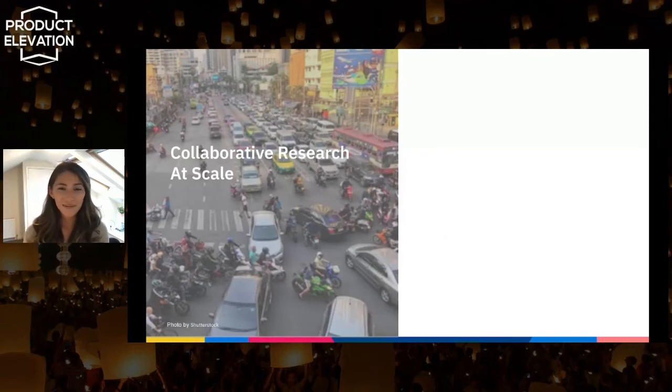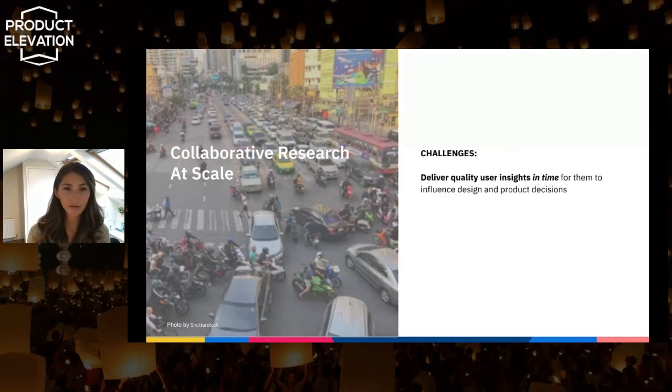We have learned the hard way that moving quickly with lots of different actors involved, more data incoming from different directions, can get very messy if there isn't a process in place that supports the flow of all of these insights and collaborative input. And that's when we came up against our first real challenge. Delivering quality insights in time for them to influence design and product decisions.